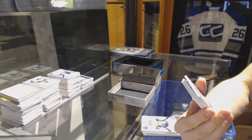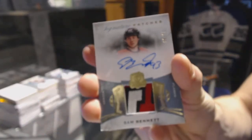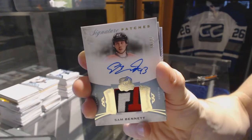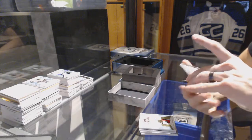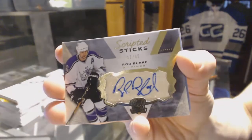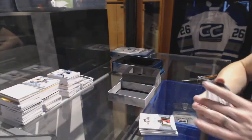We've got a three-color signature patches number to 99 for the Calgary Flames, Sam Bennett. Signature patches out of 99 for the Flames, Sam Bennett. Sweet. We've got a scripted sticks, numbered 33 of 35 for the LA Kings, Rob Blake. 33 of 35 scripted sticks for the Kings, Rob Blake.